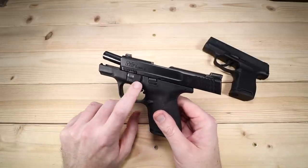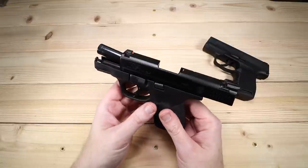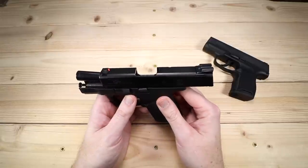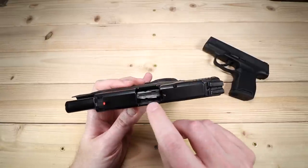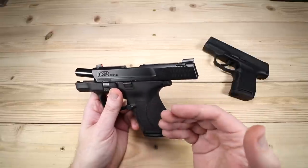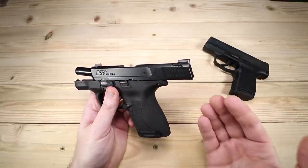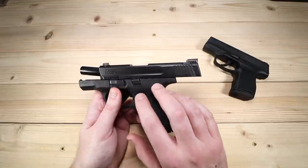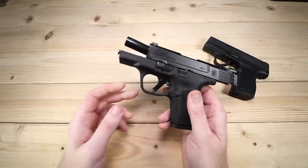And for takedown, it's got the takedown lever. One unique thing about the Shield, and I don't generally take these down in these types of videos, it just takes way too long, is that there's a little yellow lever in here that you can flip down and then take your slide off, and you don't have to pull the trigger. So if that's really important to you, if you don't want to pull the trigger before you take a gun down, this does have that option, which is pretty cool.